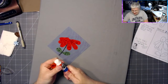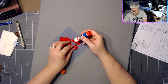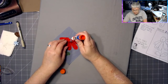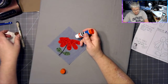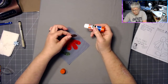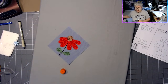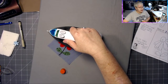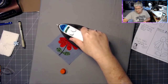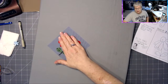That's not good. All right, so if you've overfused your fusible, which happens, you know, occasionally, I'm just gonna put a little bit of glue stick just to keep them in place until they're stitched down. There we go. This little iron gets hot, and I think I just really overfused it when I put it on the back of the fabric to begin with. It is possible. It's not hard to do to overheat that.